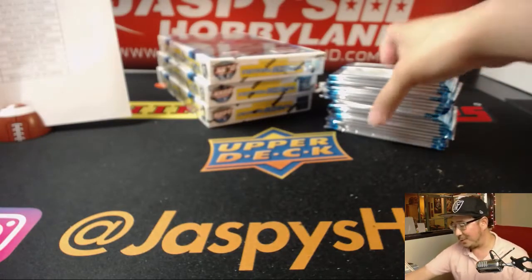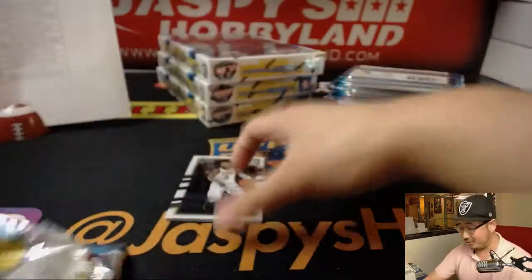Well, that card might be the only PG-13 in there ever. Well, that's a good thing. If the silvers are rare on those inserts, that's a good thing.